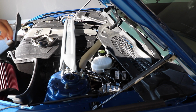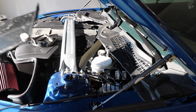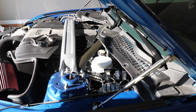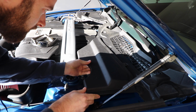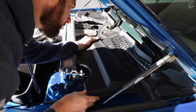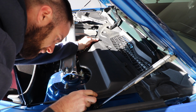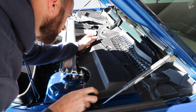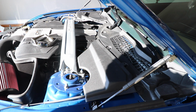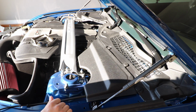So we're going to peel this off, and then make sure that we got the holes lined up. I'm not going to push down on it yet. I want to put those push pins back in. They're going to secure in place like that.